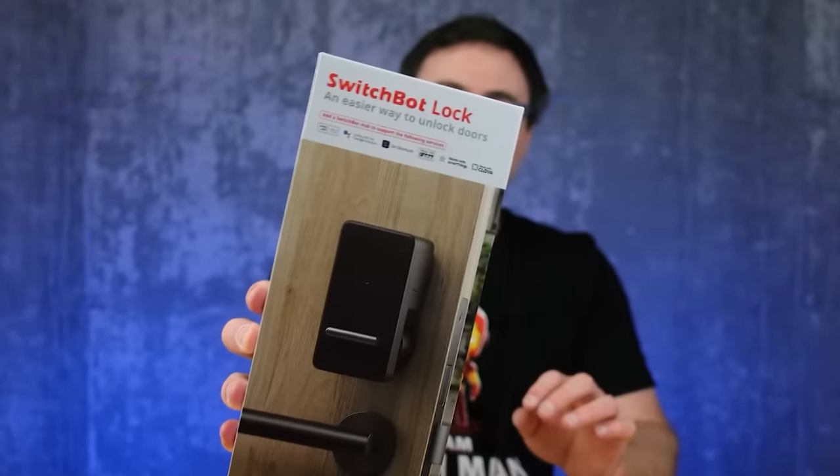What we're talking about is the SwitchBot lock today. So this is ready for release.